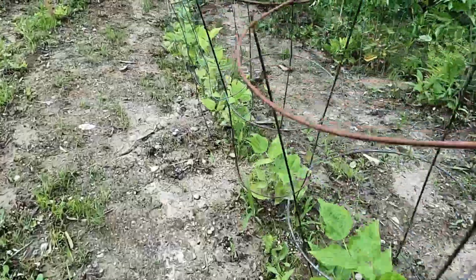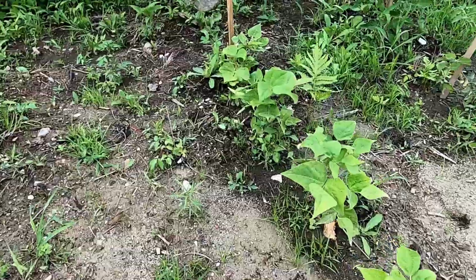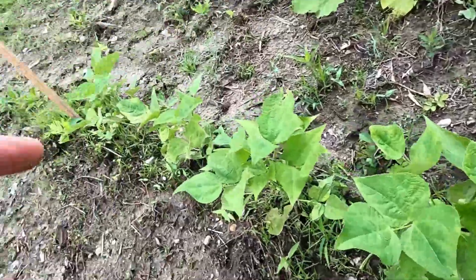Down here are our green beans, about a good half a row, and then a few over here. I don't know if they're bush or trellis beans. I didn't plant them, so don't ask me.